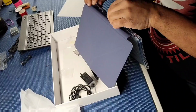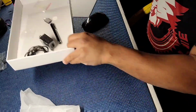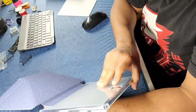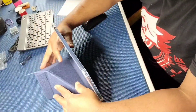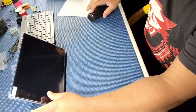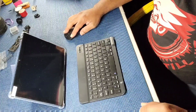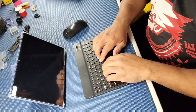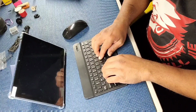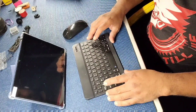And then with the SIM card, you can have your own Wi-Fi and everything with the tablet. Set that there. Yeah, you can fold that down, have it like that. Have your keyboard and have your mouse right there. The keyboard takes some getting used to. Yeah, but you can still type on it and everything.